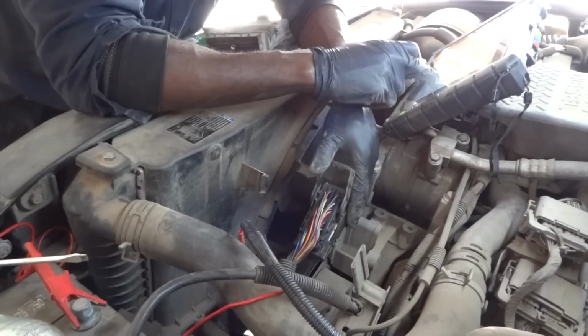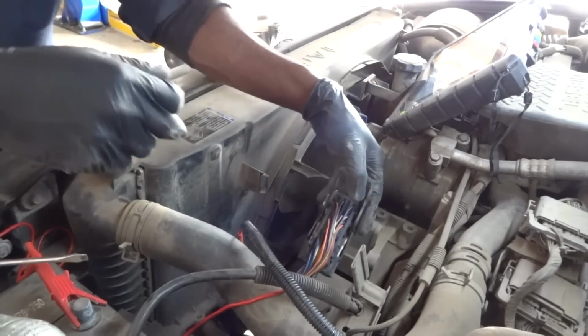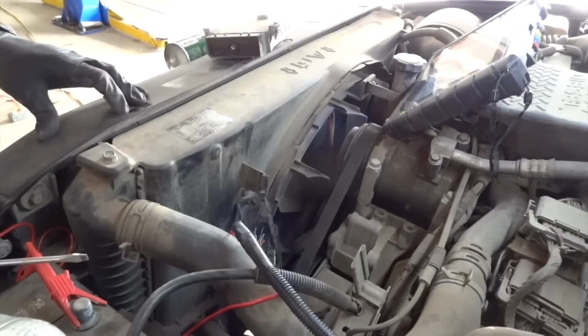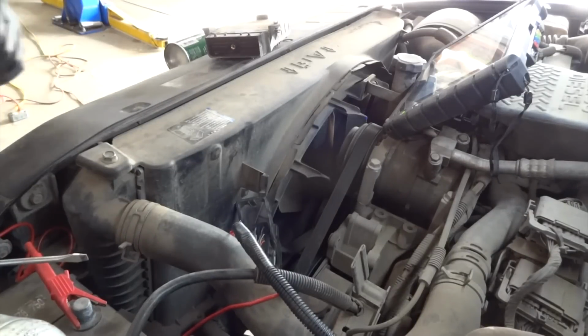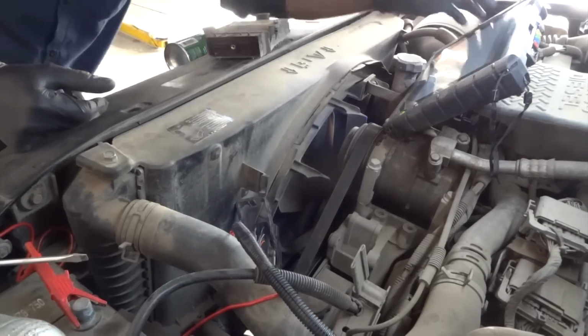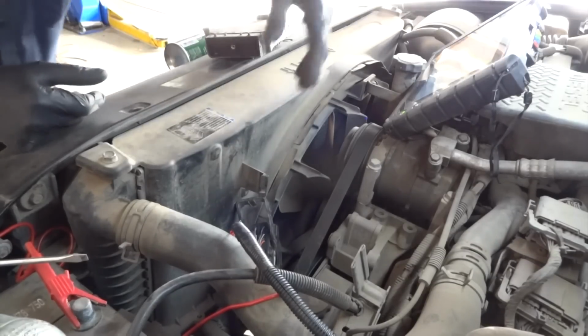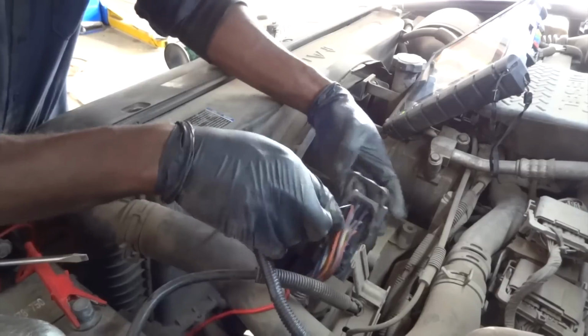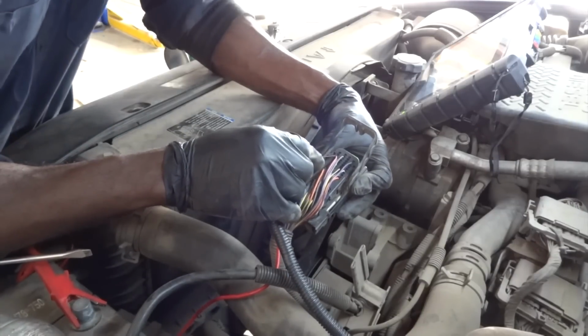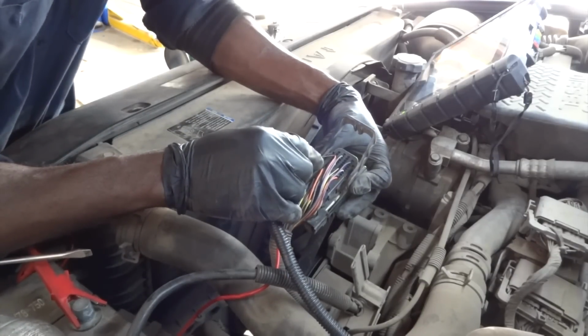So now let's check the second power wire. Pin 61 says it's ignition voltage. So I'm gonna go in the vehicle and turn the key on. So I got the key turned on in the vehicle. Pin 61. No, actually it's pin 63. Pin 63 is, so 1, 2, 3. 63 is a pink wire.